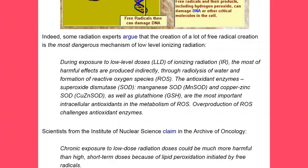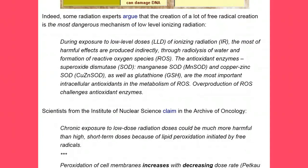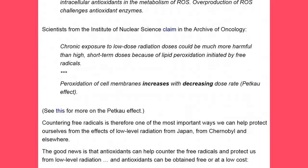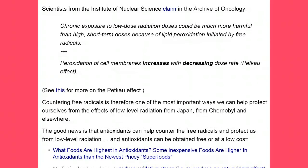Scientists from the Institute of Nuclear Sciences claim in the Archive of Oncology that chronic exposure to low-level radiation doses could be much more harmful than high short-term doses because of lipid peroxidation initiated by free radicals. Alright, and you can read more on that. I'm going to have to skip some of this in the interest of time.